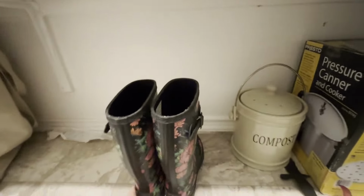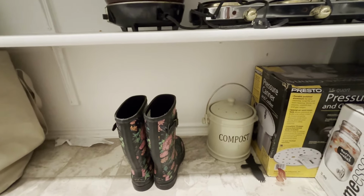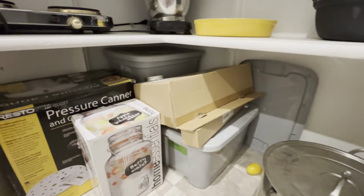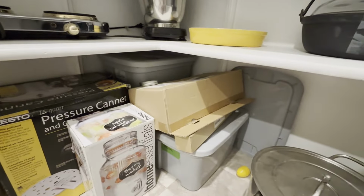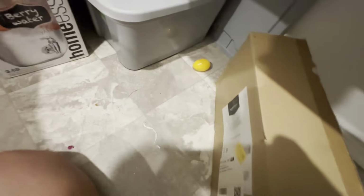My boots will remain here, especially now that the rainy season and winter's coming. I'll need those boots. And for the time being, yes, let's see. And then here's the vacuum sealer that I purchased. I haven't used it since I've been here. Yeah, so a lot of my interests have changed.